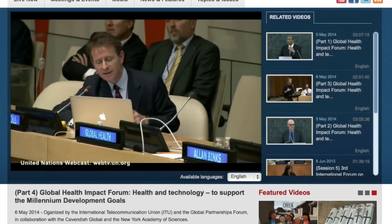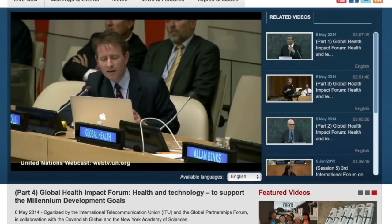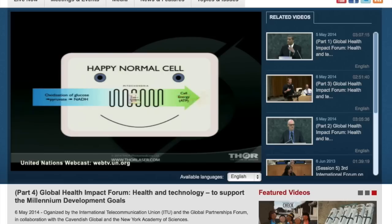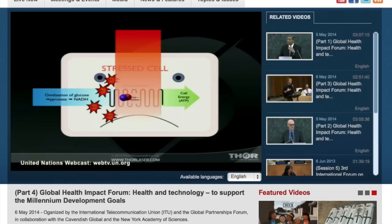Let me show you here. So here's a happy cell, and here we have the process of oxygen coming in and combining with NADH, which is what your food's broken down to by this point, making the essential cellular energy, ATP. But then you get sick, injured, or stressed, or as you get older, you get worse at this process, and you get a buildup of these free radicals, these reactive oxygen species, and it's all because nitric oxide binds to cytochrome C oxidase.